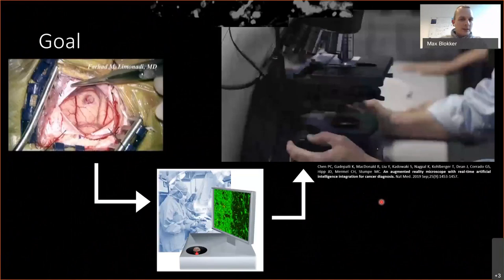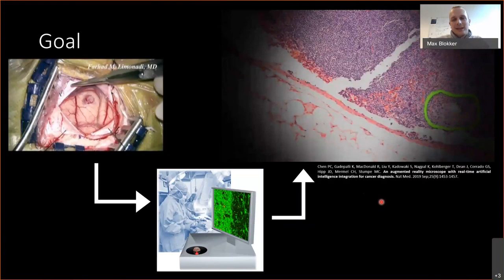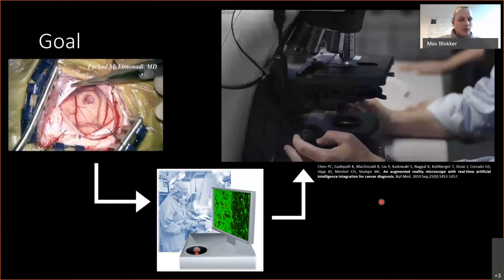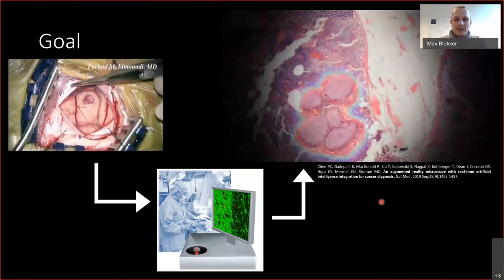So imagine the neurosurgeon resecting the tissue and we are located next to him, or maybe in the room next to him. And without any processing or slicing, we image the tissue with higher harmonic generation microscopy. All the images are produced in real time, which also calls for real-time image analysis. And this is what we can do with AI algorithms.